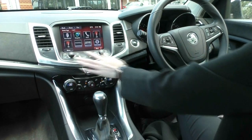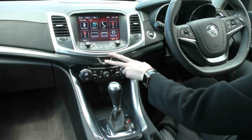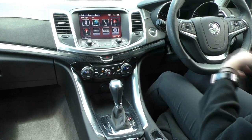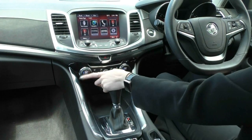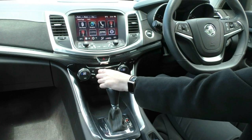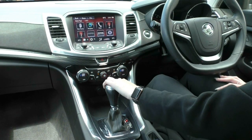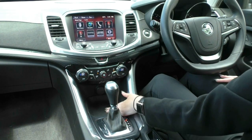Moving down again, you do have all of your hard buttons for that as well, and the screen itself is a touch screen. Below that you do have your hazard button as well, so you can flick those on, and if you are being a bit of a hazard. Again, below that you do have dual zone heating and cooling as well, and all of your hard buttons to control that, and as you do change that and adjust that, it does come up on your screen here as well.